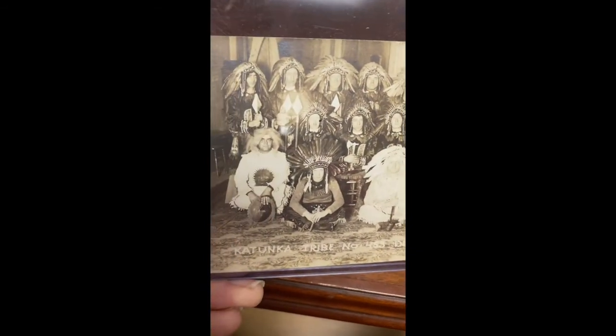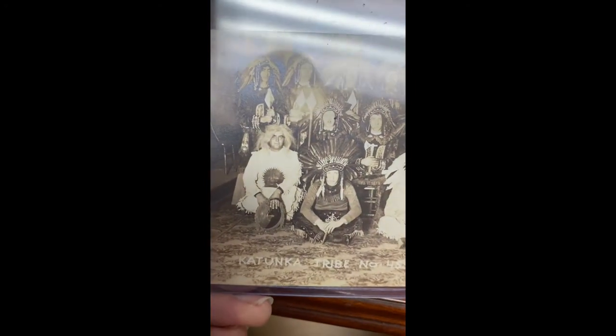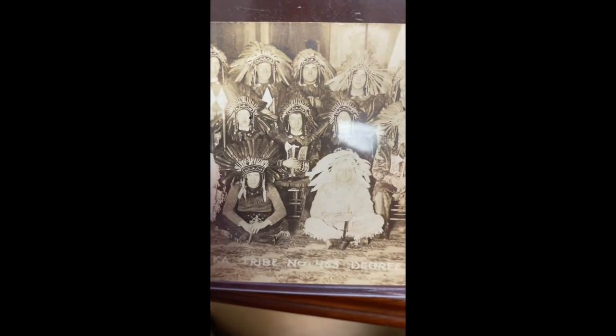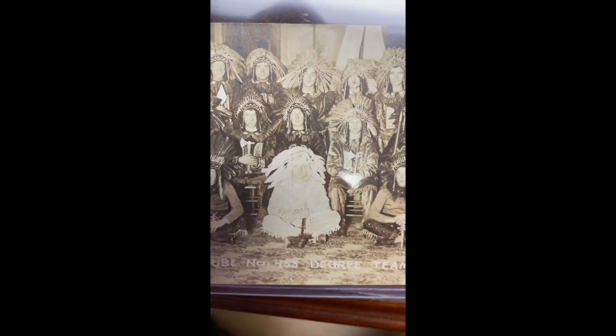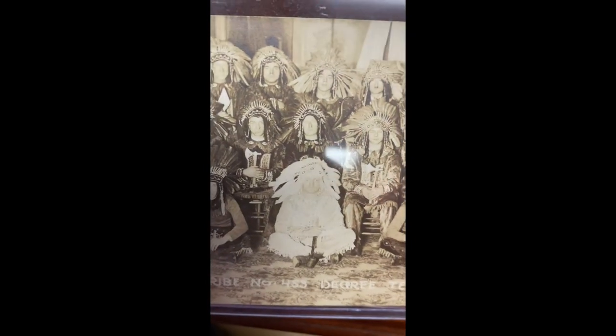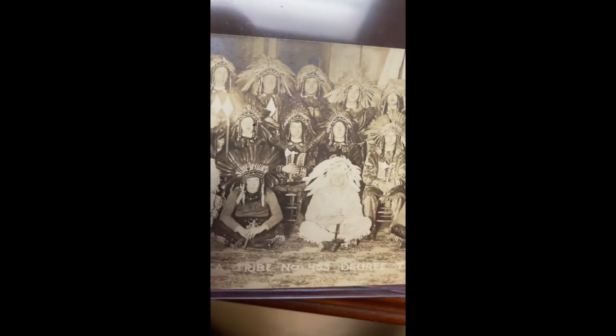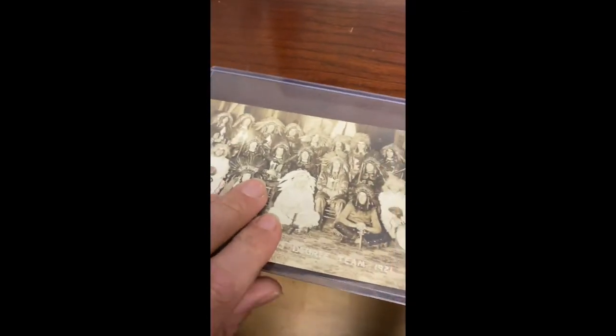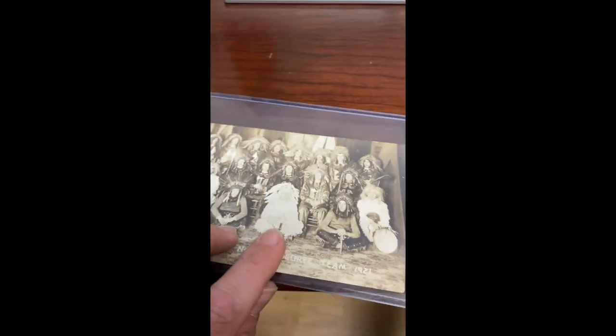This is a bunch of Caucasian white men dressed up in, I guess, traditional ceremonial Native American garb. But you can see these are all white guys with mustaches or beards. And it's super bizarre. But real picture postcards of odd things like this, old ones, can really go for a good amount of money.